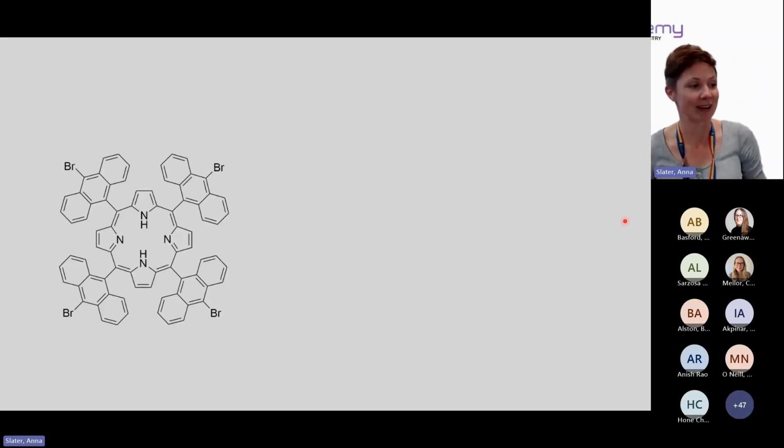I thought I would start by talking about how I got into this. As I said, I haven't got any formal training in this area. I can pretty much pinpoint exactly when I wanted to start using automation, and what really provoked it was this molecule here. This is my nemesis.